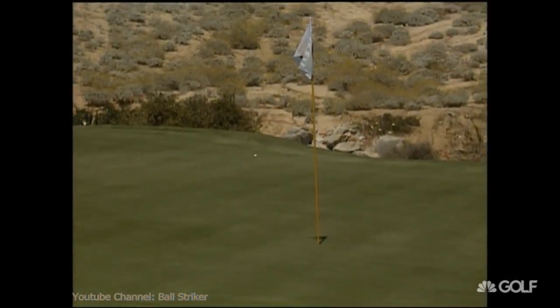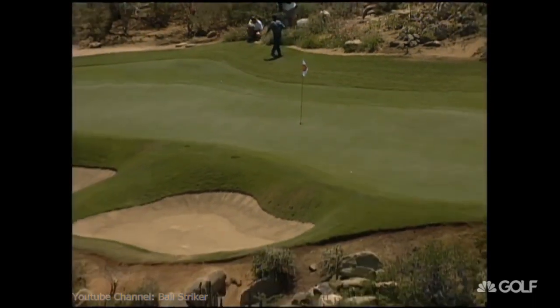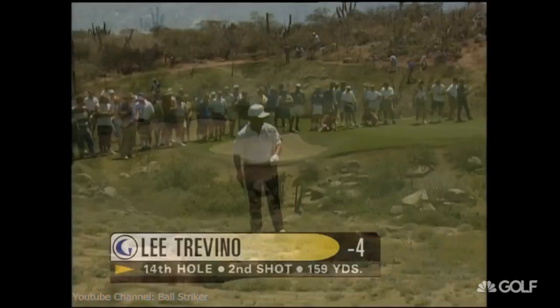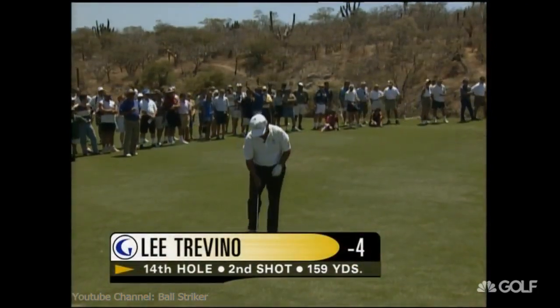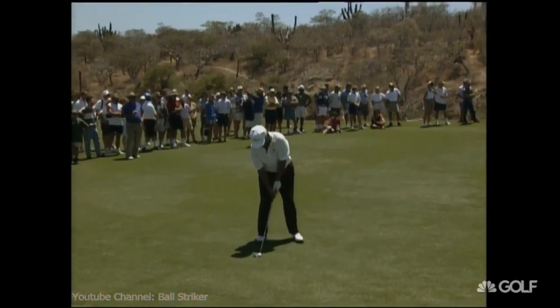Oh, that one better get up a little bit. I danced on my three. Living dangerously. Well, 10. Trevino with a 6-iron, Jack, from 159 yards. Now, you're shooting back uphill here, and the wind is coming in. He really better hit this 6.